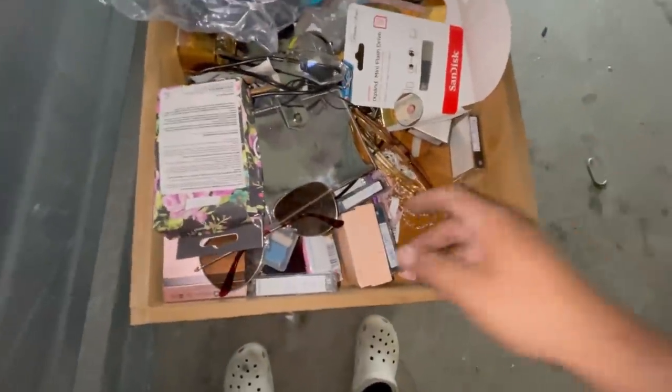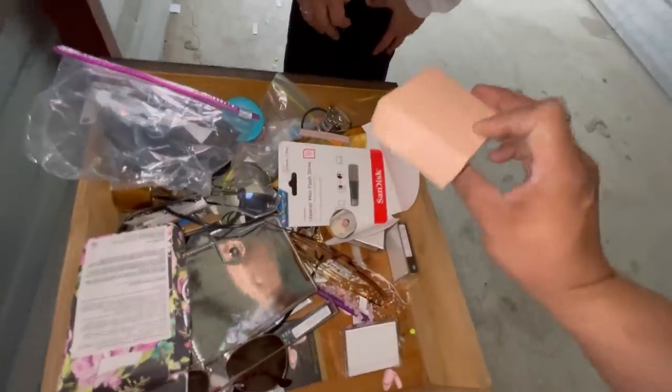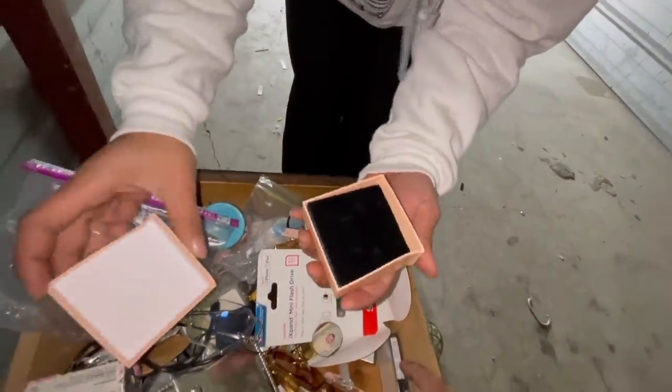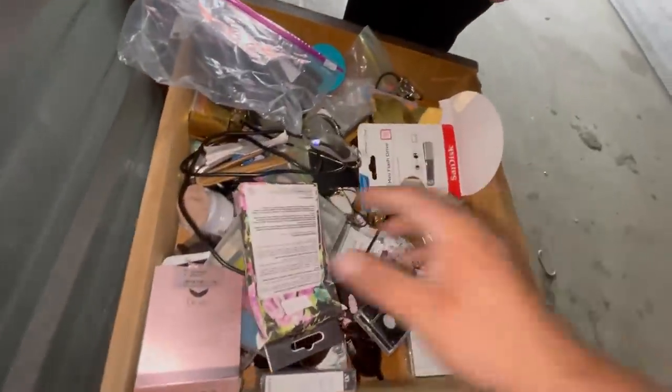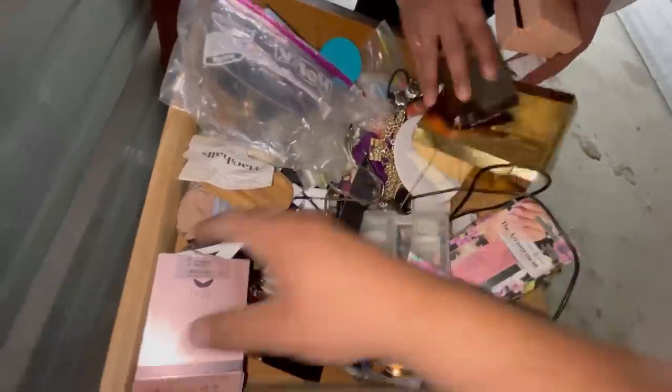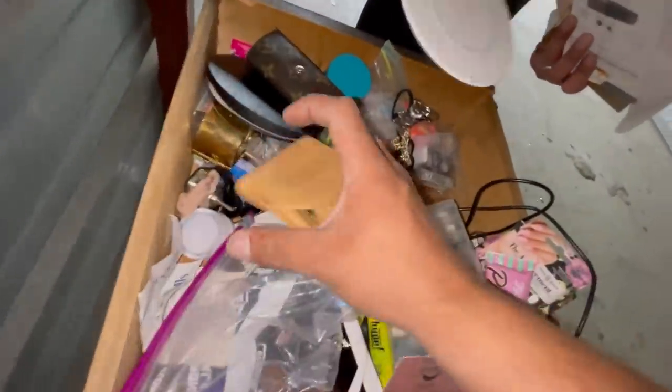Okay, here we go. Oh, I just dropped them. Oh, you jinxed it. Oh, what's in there? Let's see. Oh, nothing. Okay. Nails. A Mally's pretzel. What? Yeah, Mally's.